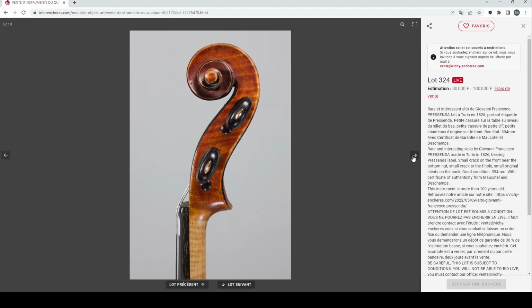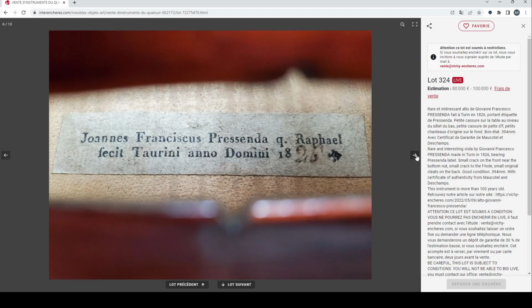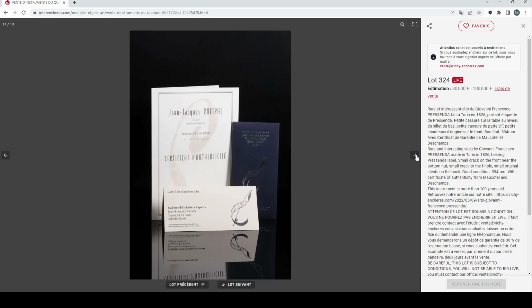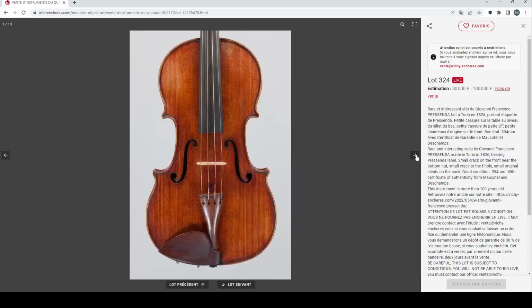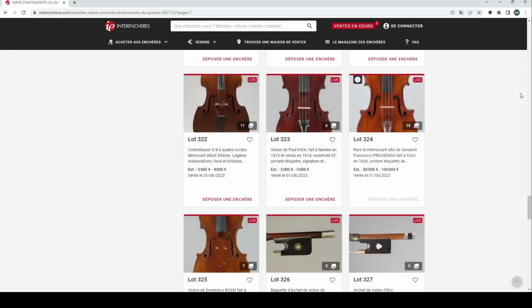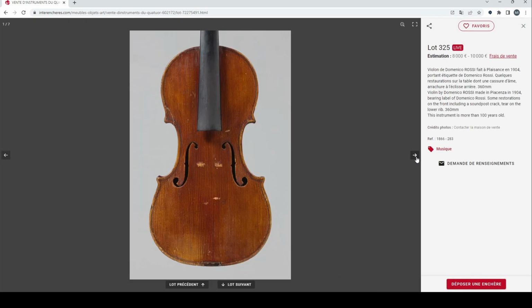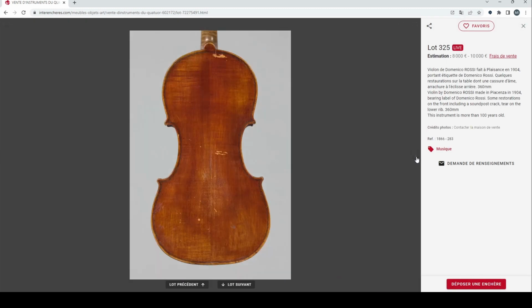Okay, 394, I guess it's slightly smaller. I'm kind of surprised. That feels like a very low estimate for a Presenda viola. But that is interesting. Let's have a look at this. Violin by Domenico Rossi, 1904, 8 to 10 there.